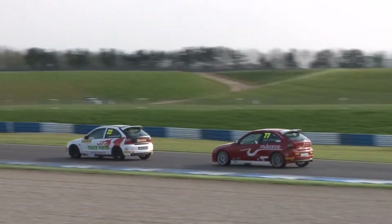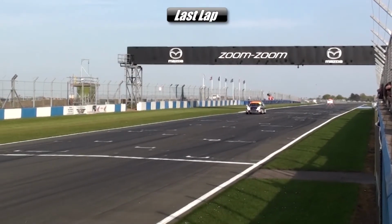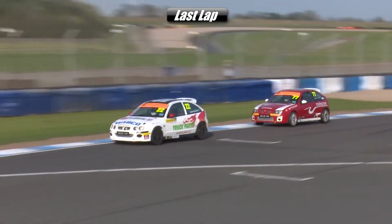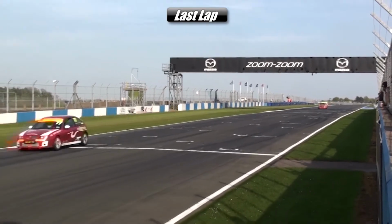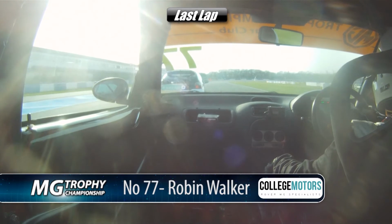They're coming through as we're in towards the closing stages now, onto the last lap of our College Motors MG Trophy meeting, and still again this battle for fourth position. Wetton holds on to it. They've only got 1.9 miles to go here. That's the distance of a lap around the national circuit here at Donington Park. Walker challenging Wetton very hard indeed.